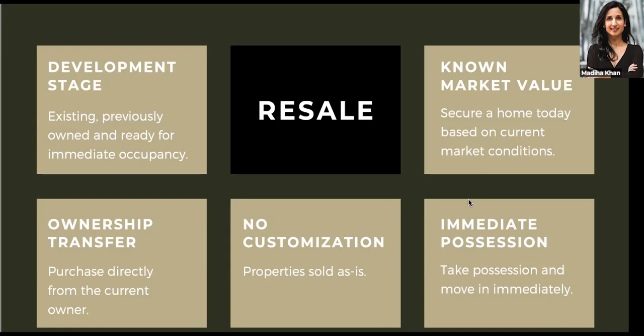The possession is more immediate in nature. So depending on the terms and conditions you settle on or agree with the seller, you could be a homeowner, or if this is an investment property, you could be a landlord in 30, 60, or 90 days, which means you have to have the capacity to take on a mortgage in the immediate term because you will be owning this property.